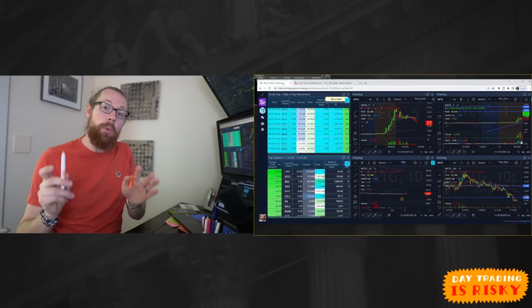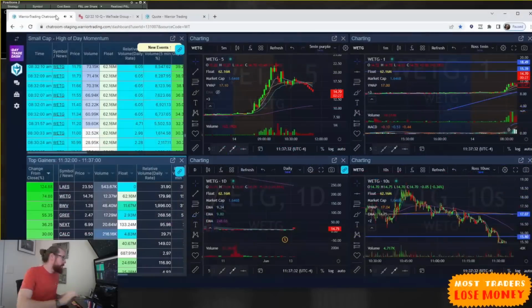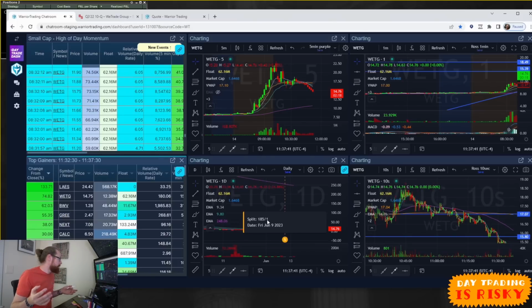So in the case of WETG, they did a 185-to-1 reverse split, and they just did it on Friday. So you can see here, this was a huge reverse split, 185-to-1. But that's what they needed to do to get their stock back up, not just over $1, but well over $1.